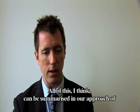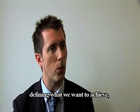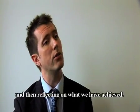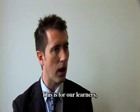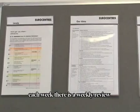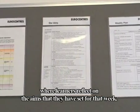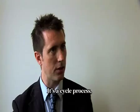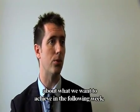All of this, I think, can be summarised in our approach of defining what we want to achieve, actually working on that, and then reflecting on what we have achieved. This is for our learners. Each week there is a weekly review where learners reflect on the aims that they've set for that week. It's a cycle process. Every week we look back and look forward about what we want to achieve in the following week.